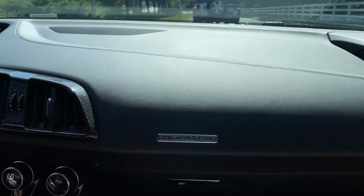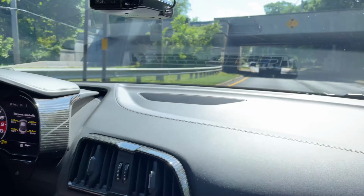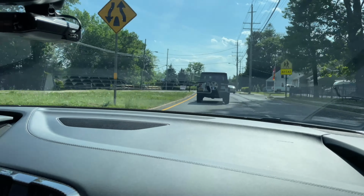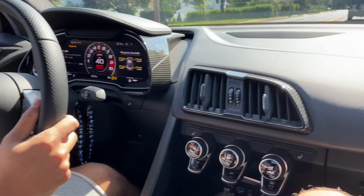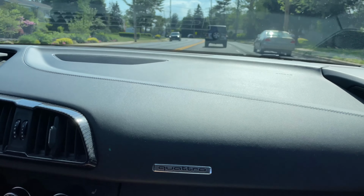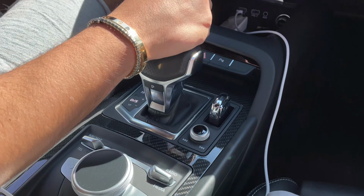Oh yeah. Underpass. Never missed an underpass. Oh, that exhaust sounds good. That woke the car up, huh? Definitely. Wow. Worth it.